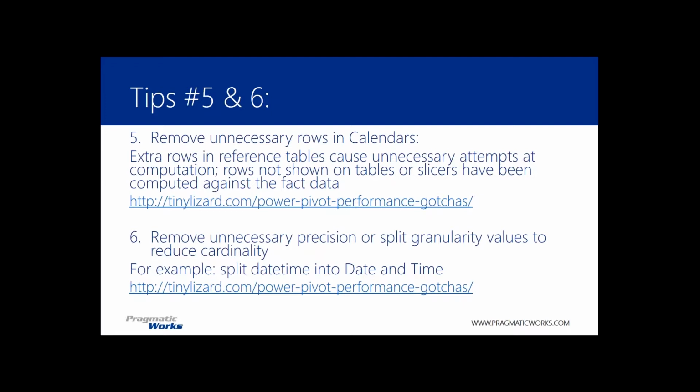If it's important to keep the time value, find out what level of time value is important and keep down to that, and put it in a separate column so that it too can be compressed effectively.